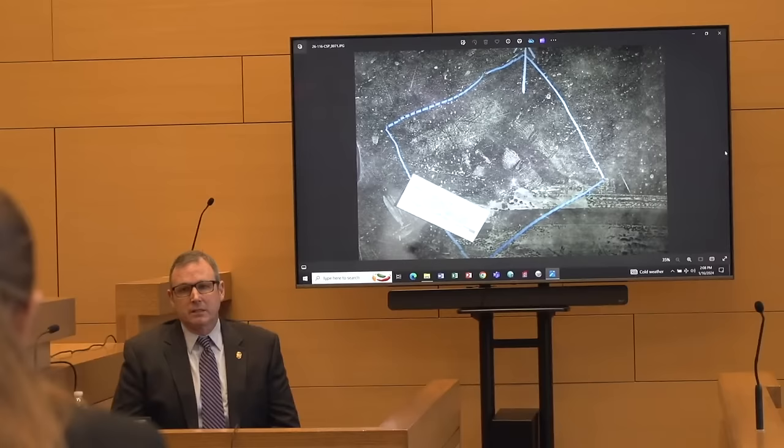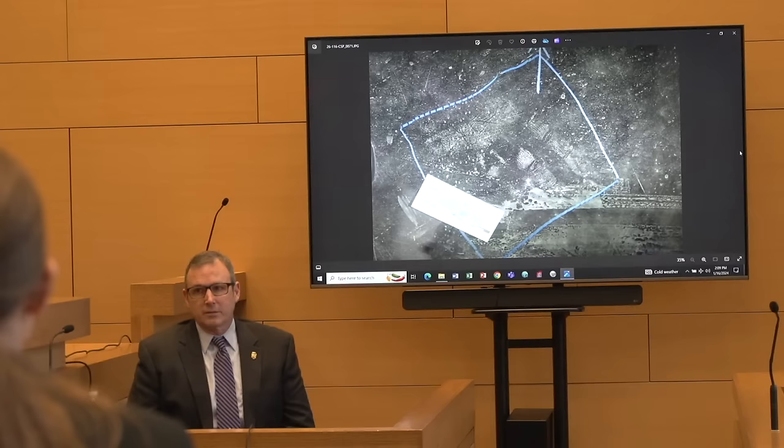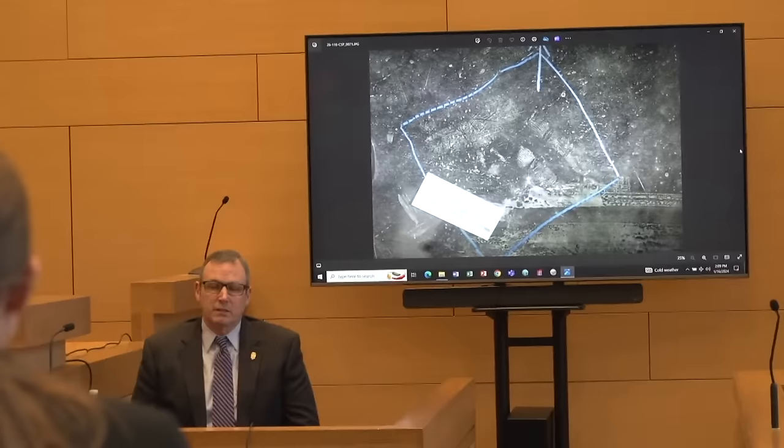With respect to the Chevy Suburban, was there another day that it was examined or processed? Yes, in June. Okay, so in the June processing, what did that entail? That entailed examining the undercarriage of the vehicle. And was there a third time that that vehicle was processed? Yes, that was sometime in September, I believe.